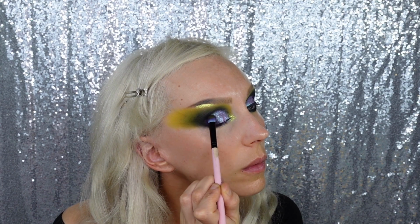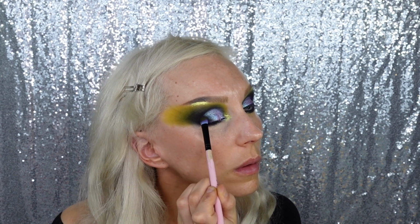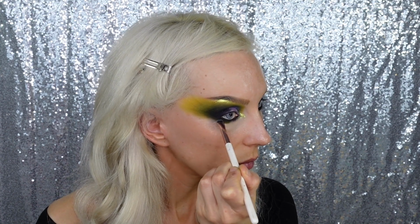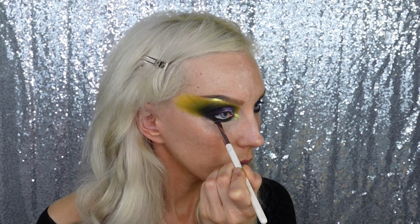And the bottom lash line, I'm going to do the same thing as the top. Black into the green and green to yellow mustard color. Very simple, but it's like very Halloweeny kind of thing. So this is the finished look.